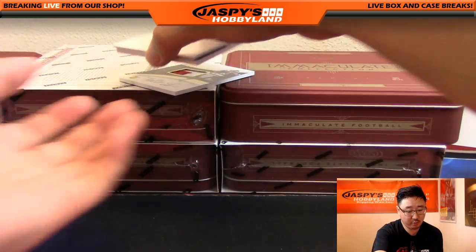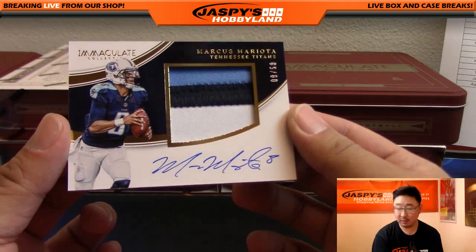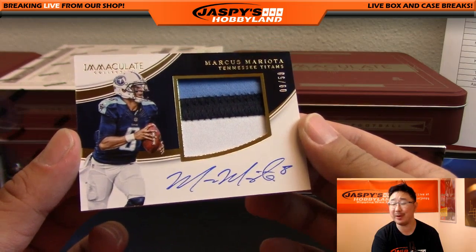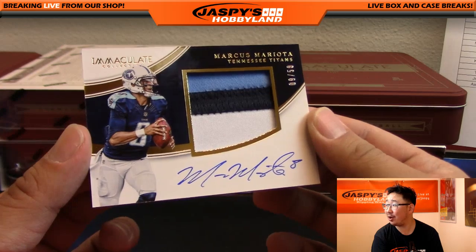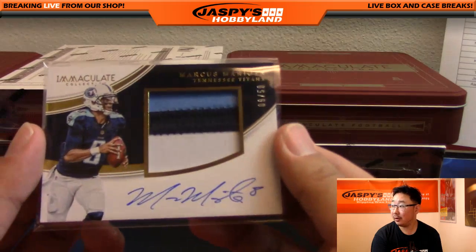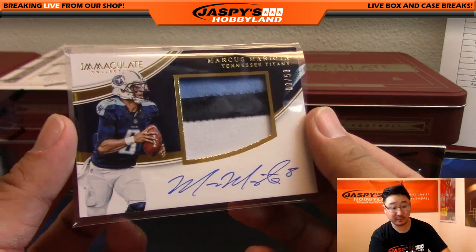Next one we have Marcus Mariota. Wow, so the Eagles auto went to now 021. And this Marcus Mariota goes to Jeremy 33 with a three-color patch and blue ink auto, 9 out of 50. Wow. Mariota has been developing nicely as a quarterback. Second year has been very solid.